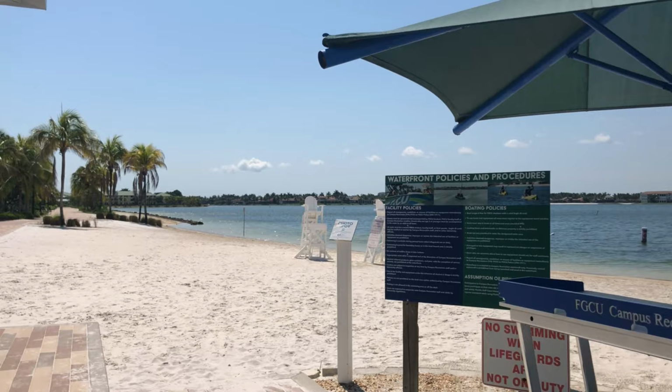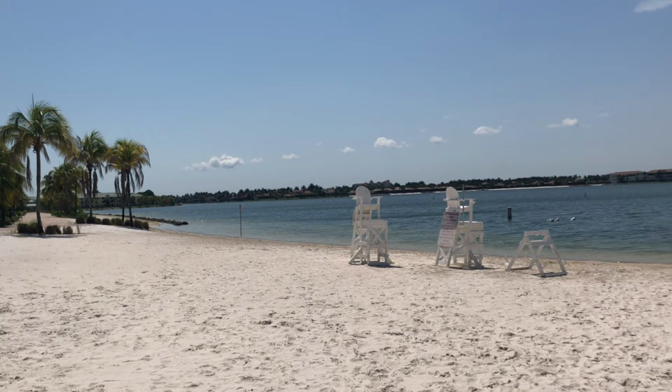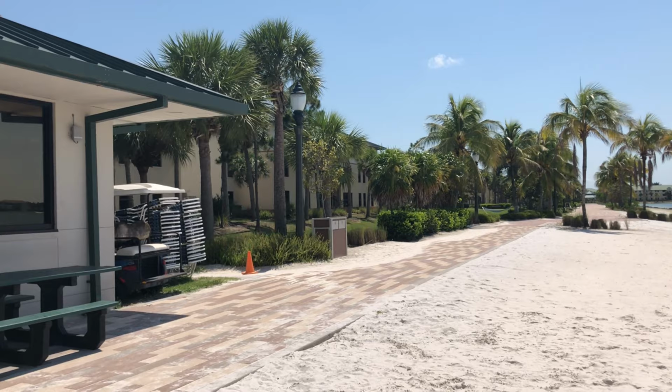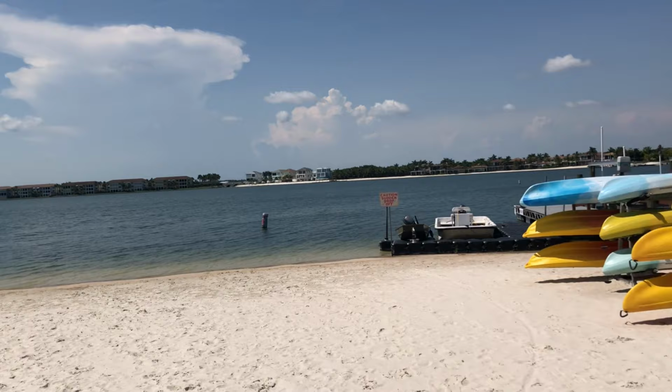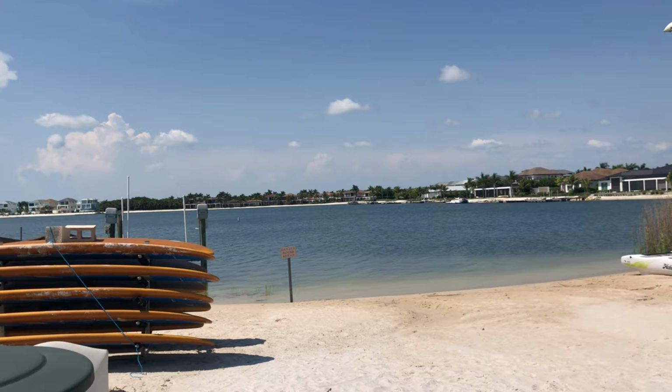There is a beach here, so that's what makes this university kind of like a resort. They even have lifeguard stands. And then again, this is the housing, so you're right on the water. The university is about a 45-minute drive from Fort Myers Beach. But you don't need to go to the beach when you have this.